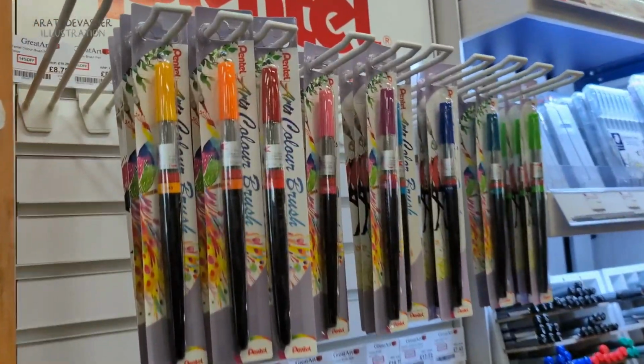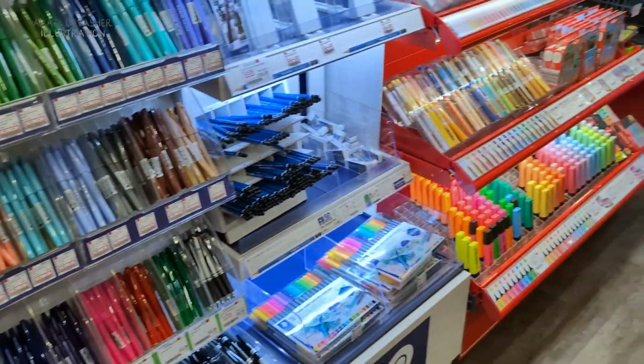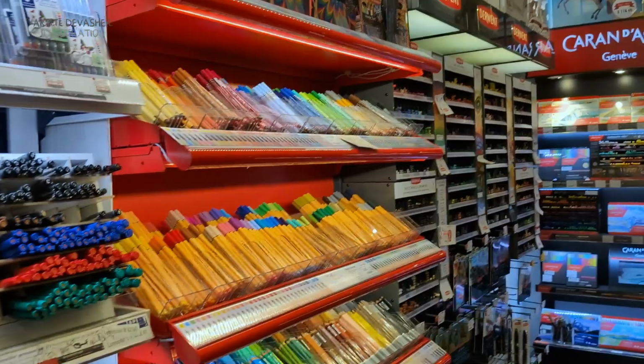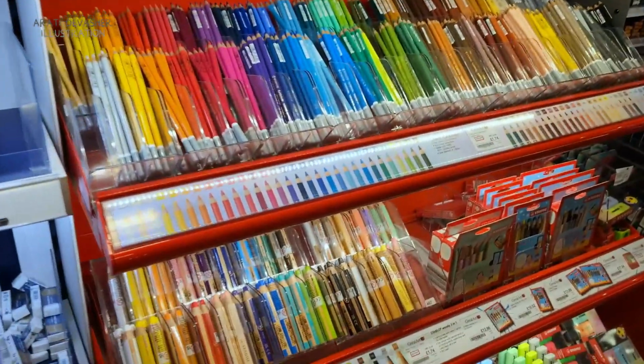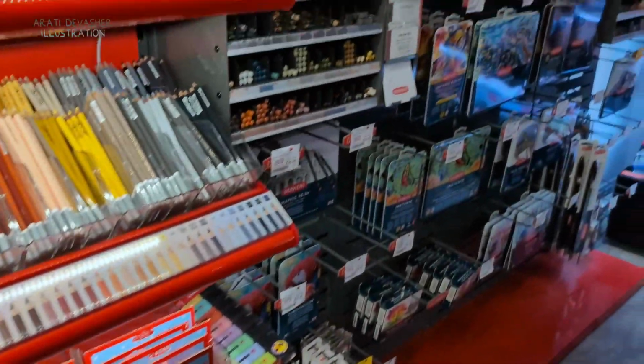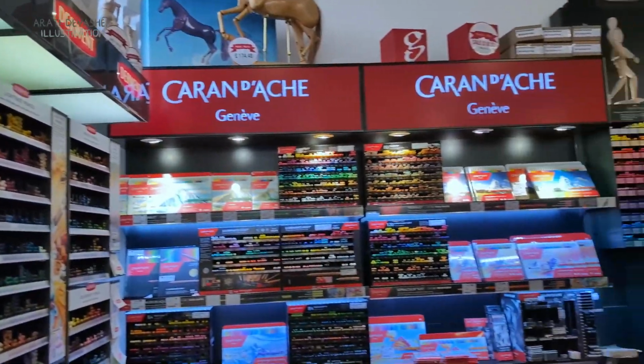There's a really good selection of the Pentel brush pens as well as the Pentel sign pens in a bunch of different colors, as also Staedtler pens and pencils, and a rather large selection of these woodies. More temptation. I do have the white one, but resisted. These are followed by the entire Derwent range and, of course, Caran d'Ache.